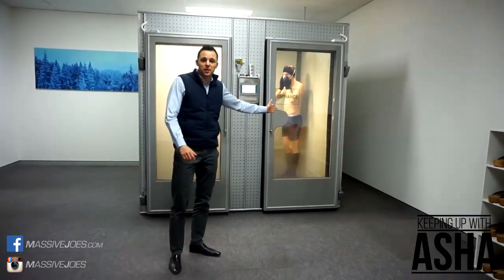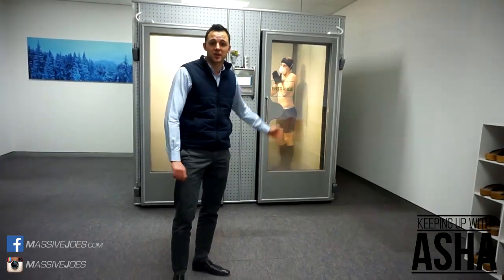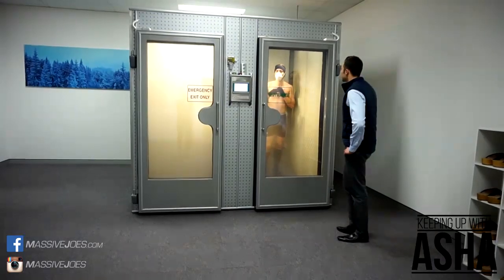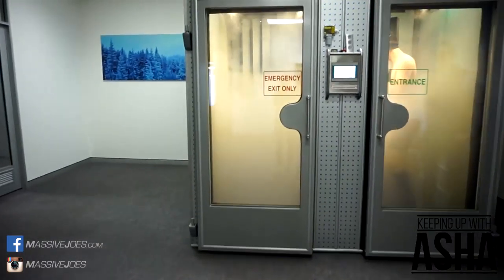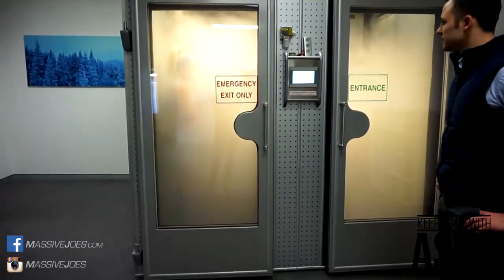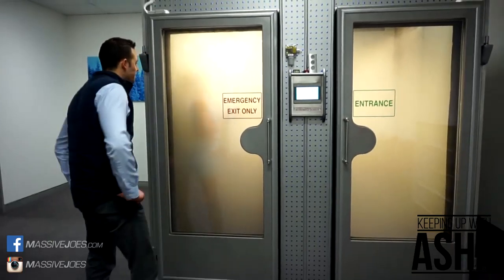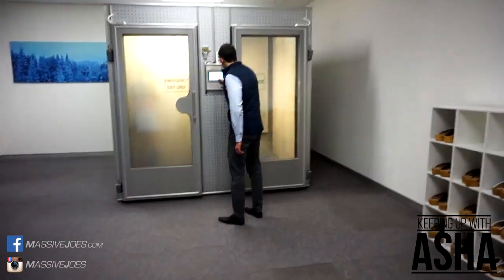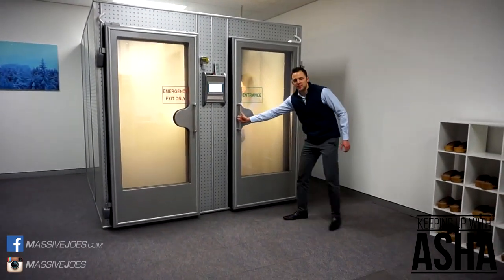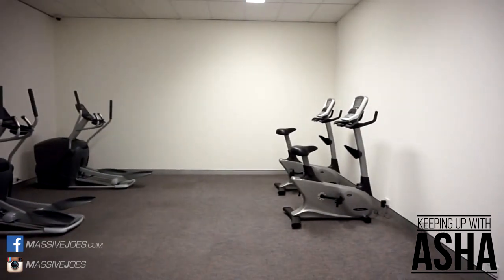Now they're going to spend 30 seconds in the pre-chamber getting their body acclimatized. Afterwards, Asha and Peter are going to go through the primary chamber at 3 minutes at minus 110 degrees. That's where the magic happens. So once we're finished, we come in here and we warm ourselves back up.